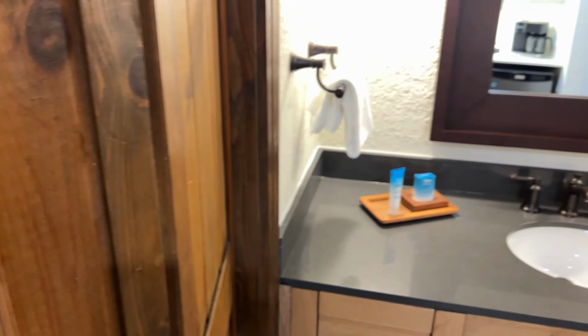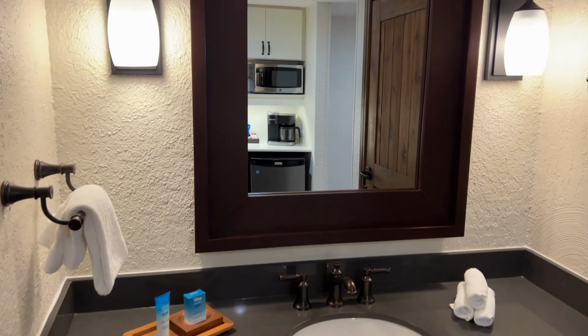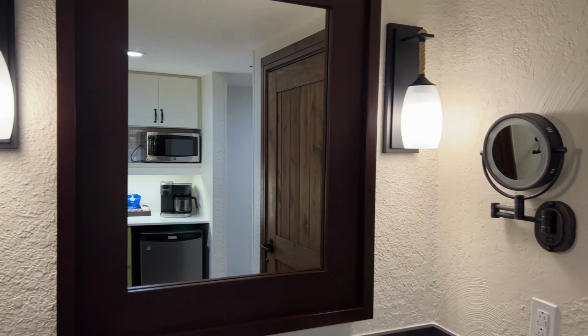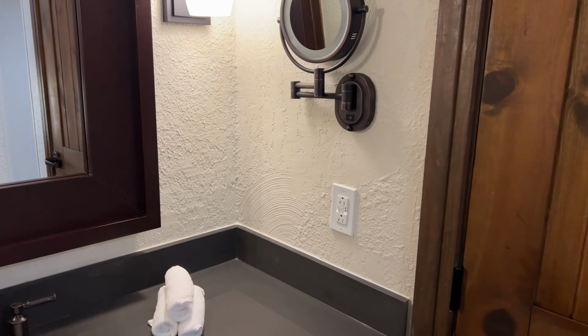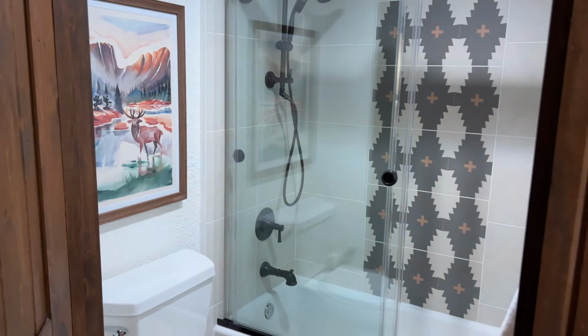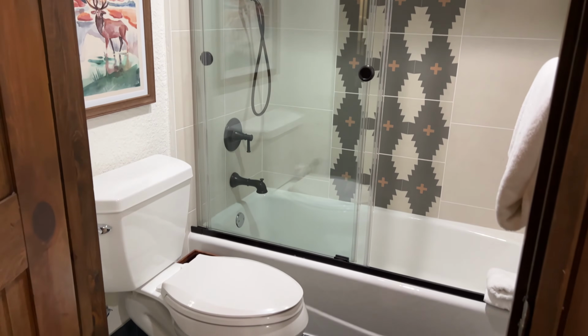Up above that vanity, we do have a mirror with a couple lights on each side and a makeup mirror there as well. And there's also a wall outlet on each wall. This door here leads to the other half of the bathroom where you're going to find your toilet and tub.